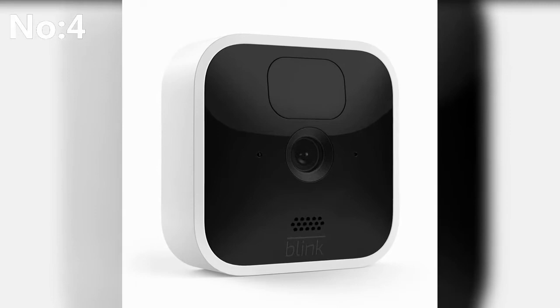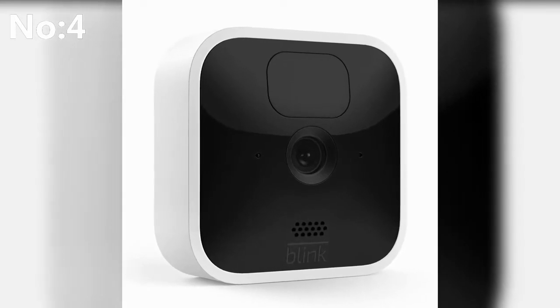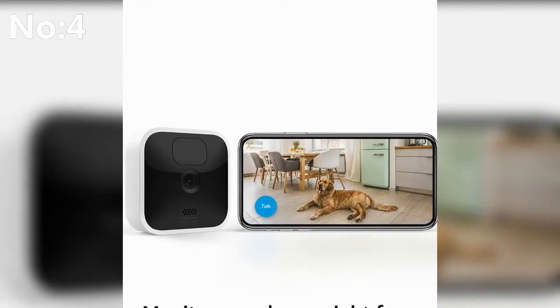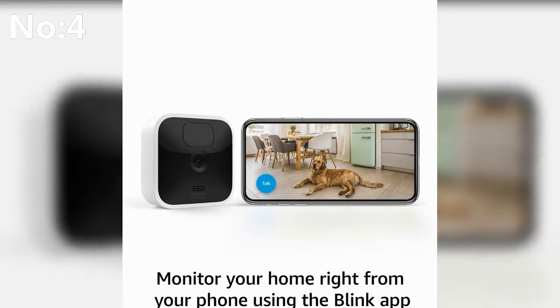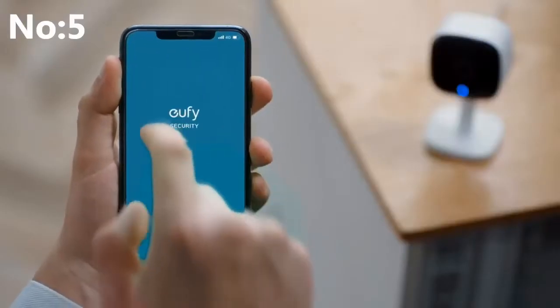Additionally, there's a $3 monthly subscription for cloud storage, but it only stores about 2 hours of footage, compared to most brands. However, if you want an affordable wire-free indoor security camera to use with Alexa, you may want to consider the Blink Indoor. Number 5. Eufy Solo Indoor Cam C24.